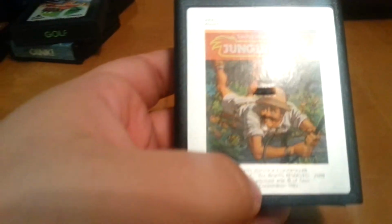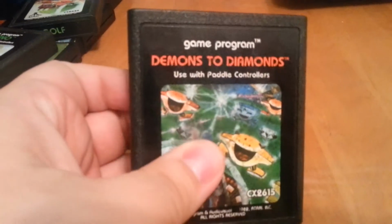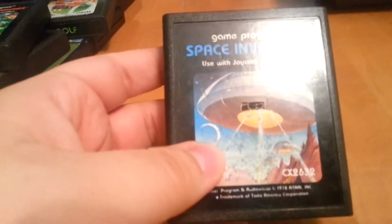Here's Jungle Hunt. Lots of people seem to cite that one as one of their favorites on the Atari. I don't remember ever playing it. There's Frogger. Pitfall. Classic. Casino. Demons to Diamonds. Trying to interpret that cover art. I have no clue what it means.